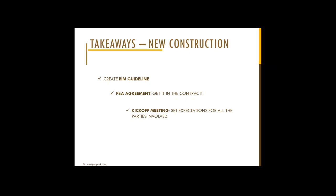So the takeaways I have for everyone from how we're utilizing the BIM process are, one, for new construction, create your roadmap. In our case, our roadmap is our BIM execution plan. Two, make sure you get that into your PSA agreement. Three, and I really highlight this, have a kickoff meeting, because you want to set the expectation for all parties involved of what information you as the owner want, so that all the parties are on the same page.